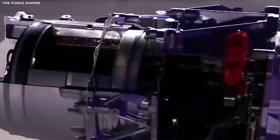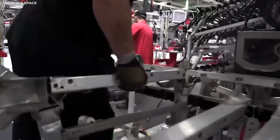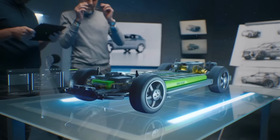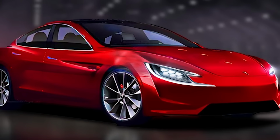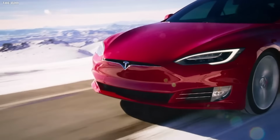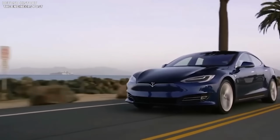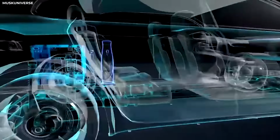If such a vehicle were to materialize, it would represent a remarkable pivot, or at least a strategic expansion, for a company that has staked its identity on battery electric innovation. The imagined Model H would not merely be a new addition to Tesla's lineup, but could symbolize a dramatic rethinking of the pathways toward zero-emission transportation, particularly in sectors where battery technology may face limitations.